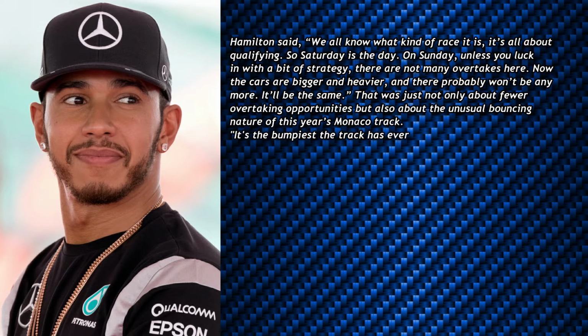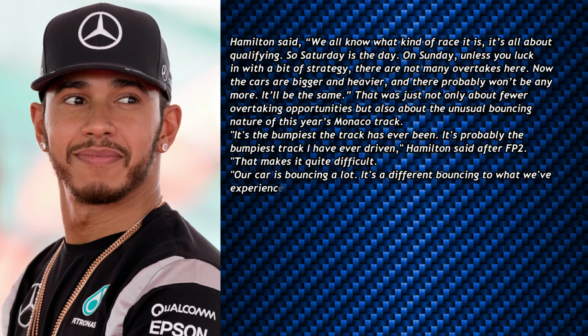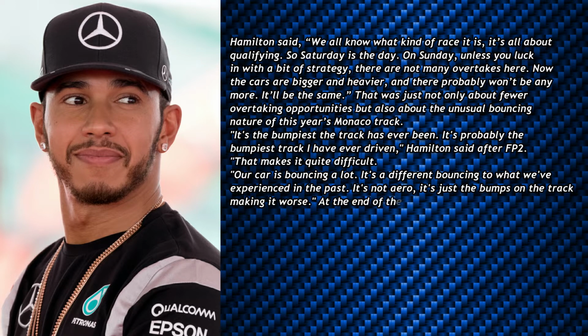"It's the bumpiest the track has ever been. It's probably the bumpiest track I have ever driven," Hamilton said after FP2. "That makes it quite difficult. Our car is bouncing a lot. It's a different bouncing to what we've experienced in the past. It's not aero, it's just the bumps on the track making it worse."